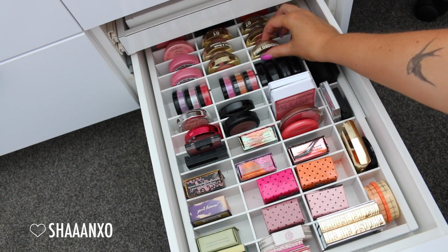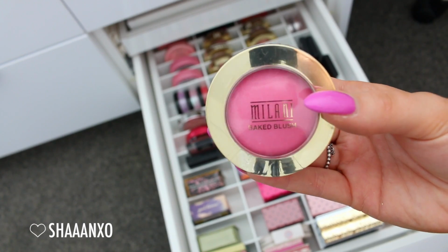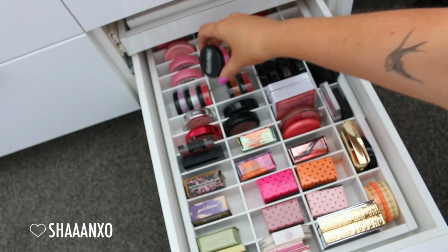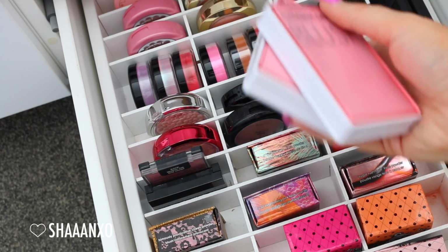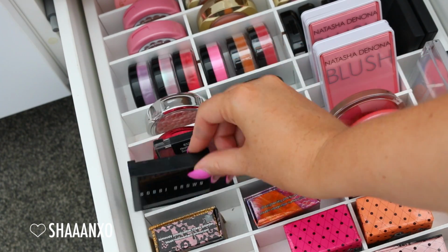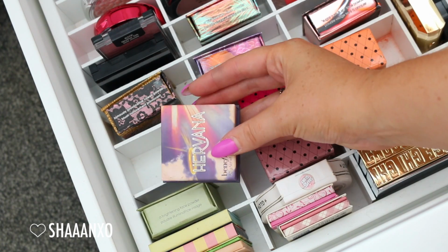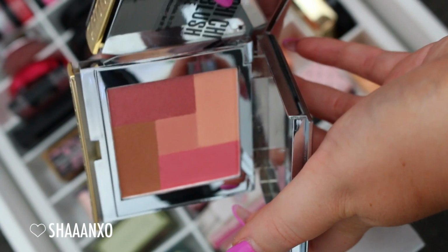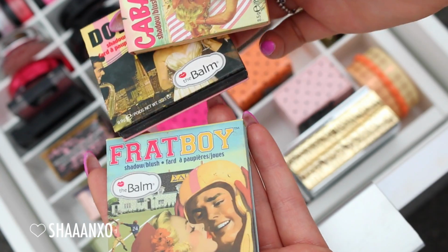And then in the bottom drawer, I have a bunch of the Milani blushes at the back there, some NYX ones, some Sweet Pea and Face, super bright colors, Natasha Denona. What else do I have? Just some drugstore brands and some boxed blushes. Heaps of these ones down here are by Benefit, and then I've also got some by Hard Candy on the other side.